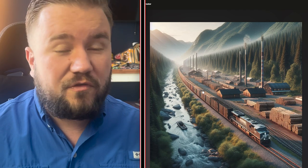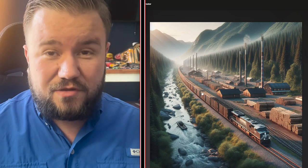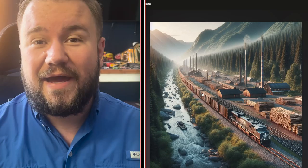So over on the other side, we're going to create a logging facility and try to use this image to the best of our ability. So come along with us and let's see where this build actually takes us.